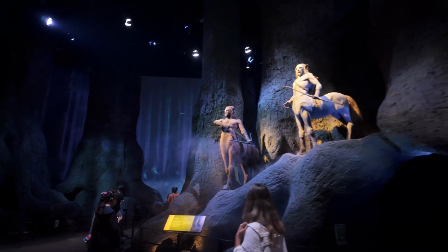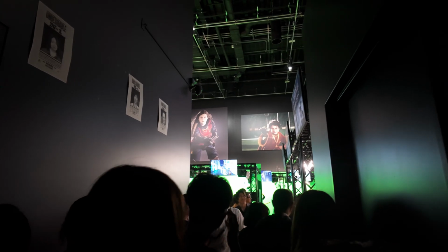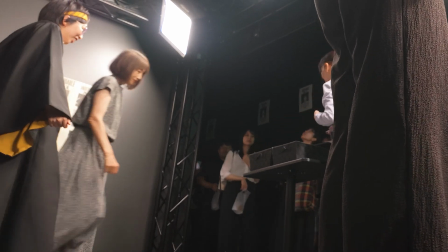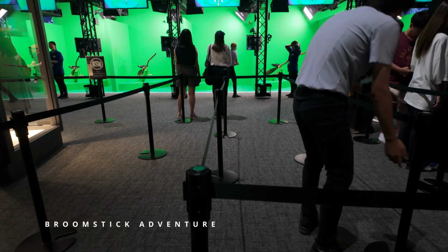You get to practice your magic skills even more. The forest is filled with spiders and dementors, so here's the perfect chance to conjure up your Patronus. Nearing the end of the tour, you can also take your own mugshot or wanted posters too. They'll even direct you to do poses, but feel free to have fun with it. Which actually leads to one of the most fun and interactive experiences, riding a broomstick.